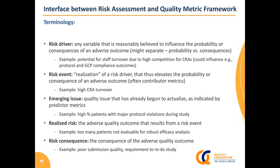So that creates now a very real and immediate risk to the outcome. There's a realized risk, which basically means that now this has already happened. It's the same thing as an outcome. We don't have enough patients evaluable for a robust efficacy analysis. And then we have something entirely separate, which is a risk consequence that basically says, okay, now that this has happened, or now if it's on track to happen, if it does happen, how bad is it going to be? So what are the consequences basically to the company?